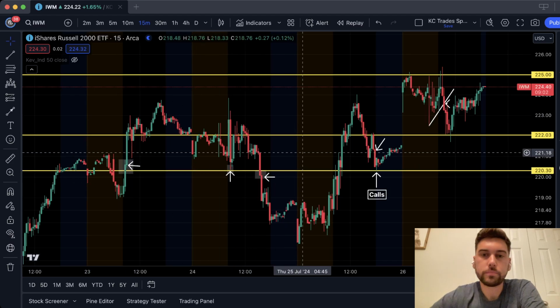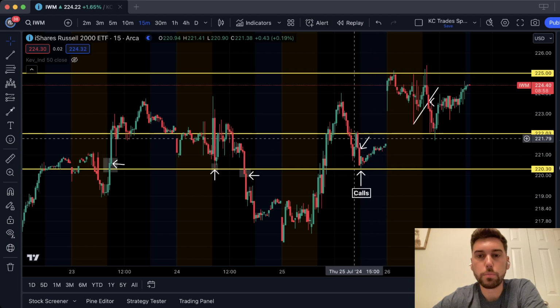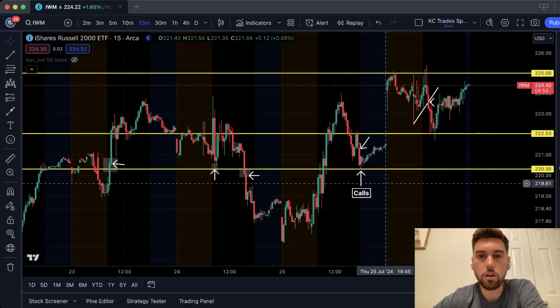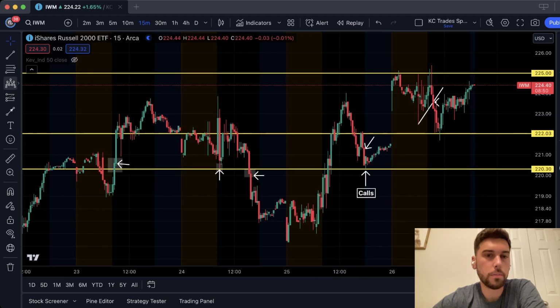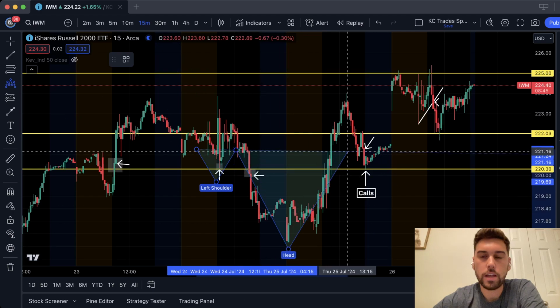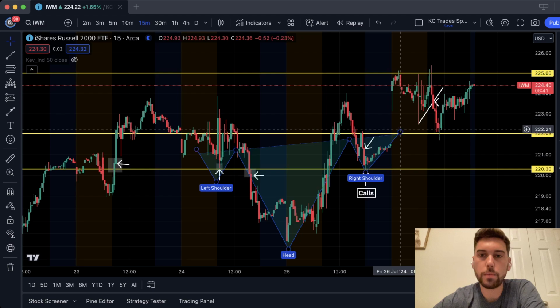So I marked it. And then Thursday's session going into the close, IWM was pulling back down to that same spot. There was no better spot, risk to reward, to try calls than on the retest of this spot. And at the same time, I saw if it did bounce here, you have a potential inverse head and shoulders that was setting up to get that move to go to the upside.